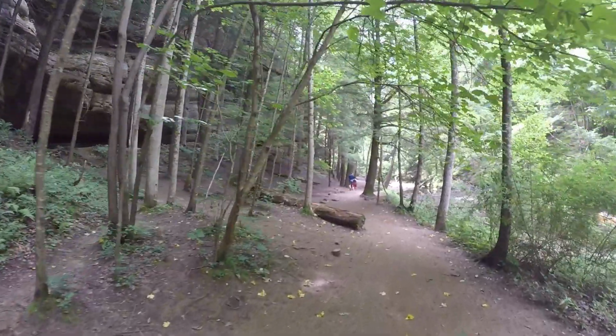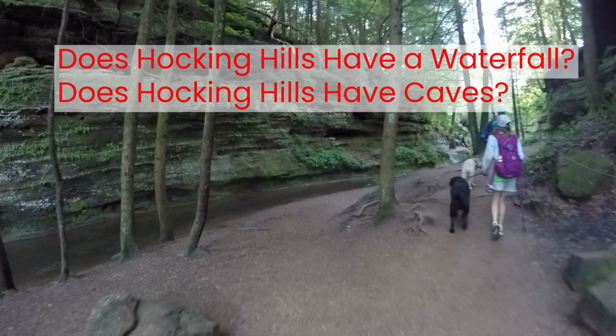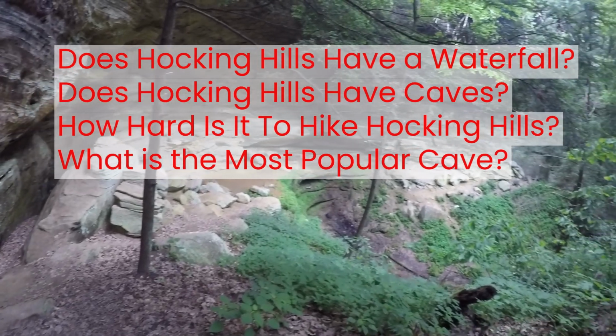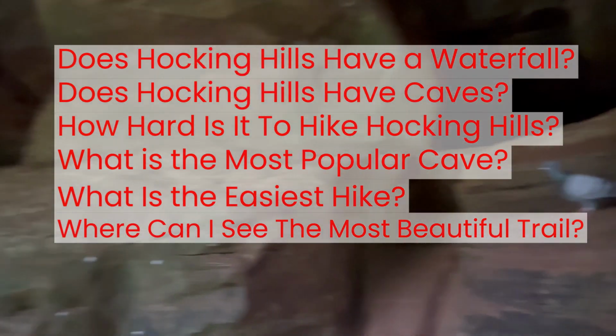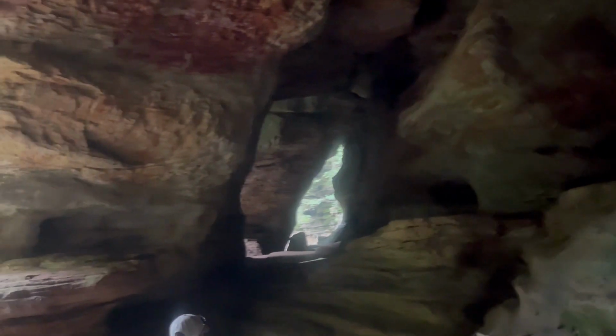Does Hocking Hills have a waterfall? Does Hocking Hills have caves? How hard is it to hike Hocking Hills? What is the most popular cave in Hocking Hills? What is the easiest hike in Hocking Hills? Where can I see the most beautiful trail? We will use the best 6 trails in Hocking Hills to help answer these questions.